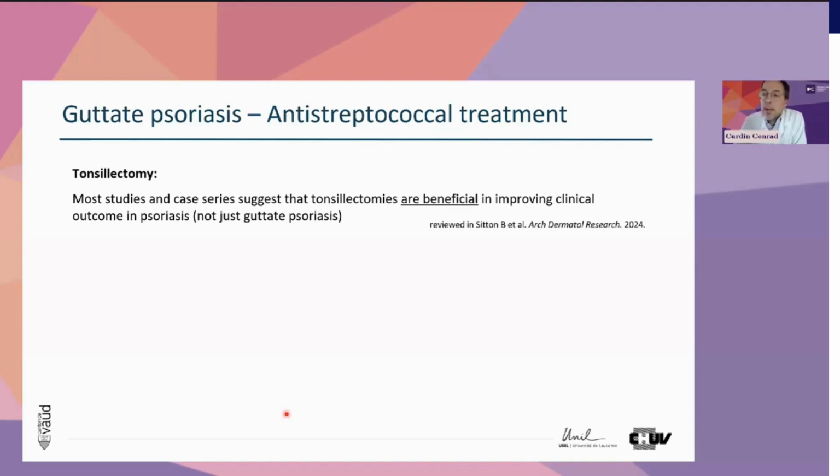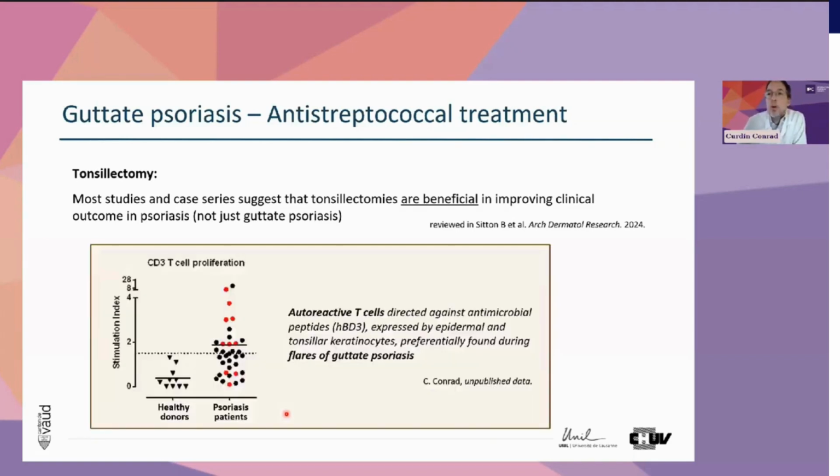So the question remains a little bit, why is there a discrepancy between antibiotics which delete or deplete the bacteria and tonsillectomy? One thing could be that the bacteria just activate the tonsils, you have inflammation, and this then leads to activation of T cells which go into the skin, such as through molecular mimicry. We went another way and looked at autoreactive T cells which could be activated in the tonsils.